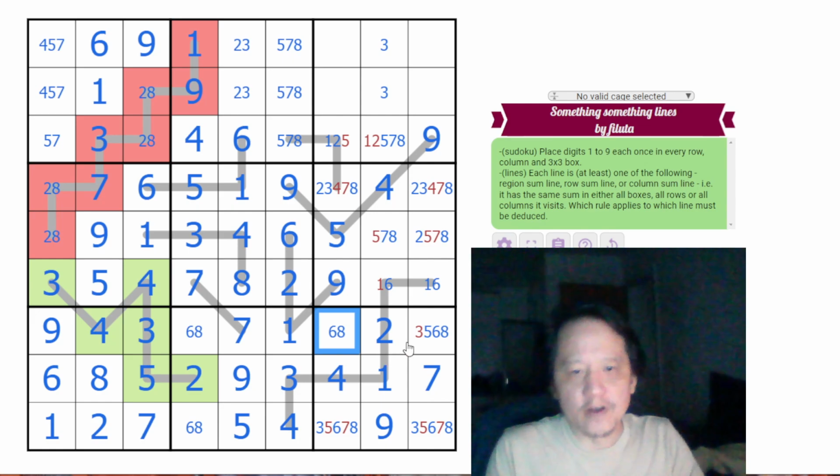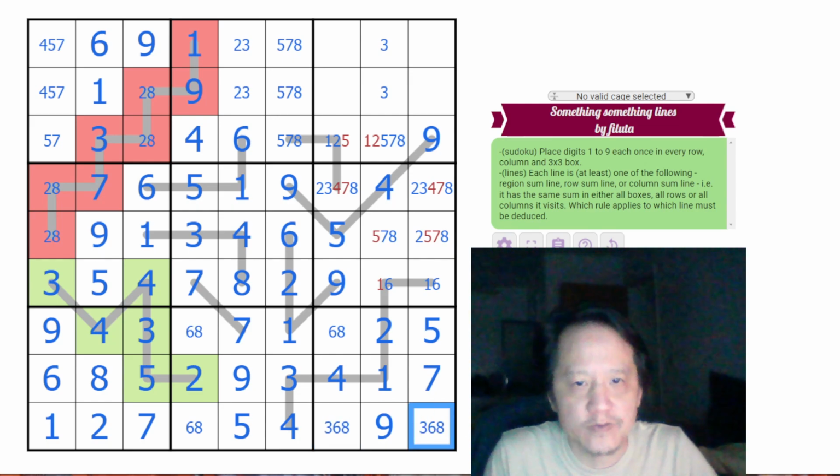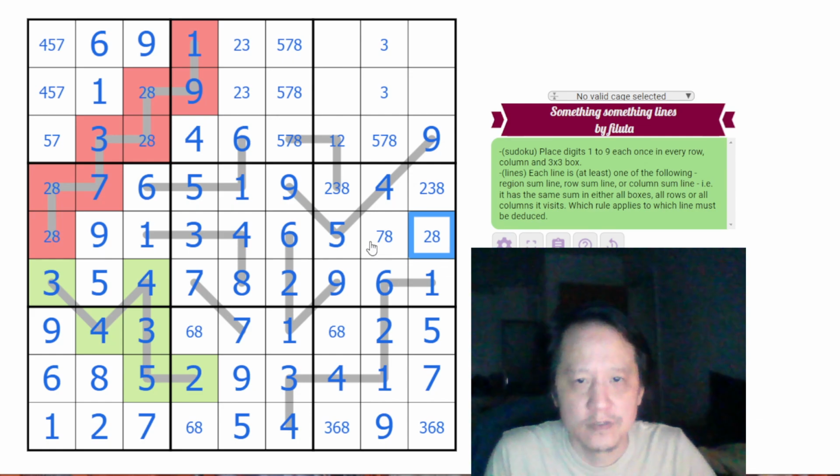No 3 or 5, so that's 6 and 8, which forces this to be 5. No 5 or 7. This is forced to be 6. This is 1. This cannot be 5. No 1 or 2. No 4 or 7. No 5. No 5 or 7. So this has to be 7 here. So this can't be 7.